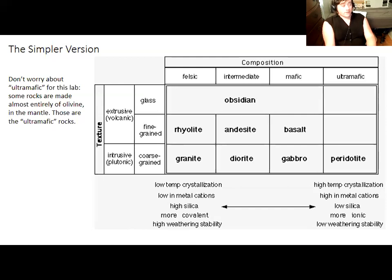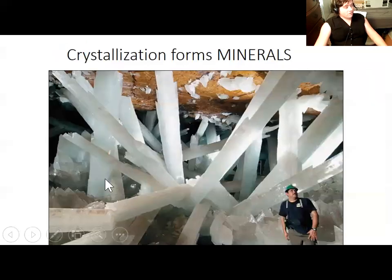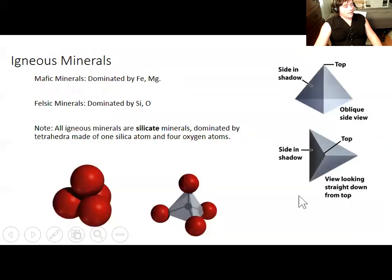So anyhow, the crystallization forms minerals, and the next couple of slides talk about the minerals that we find in igneous rocks. The igneous rocks are dominated by just about 8 common minerals. Some of those minerals are considered to be mafic and some are considered to be felsic, not because they only exclusively occur in one or the other. The felsic minerals often occur at least in some small amount even in mafic rocks, but it indicates which ones dominate in which rocks. Mafic rocks are going to be dark colored because they're dominated by mafic minerals, dark black and green minerals that have a lot of iron and magnesium in them. And that's where the term mafic comes from: iron and magnesium.